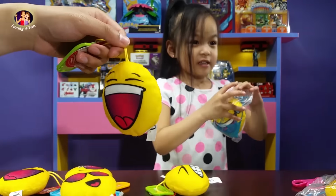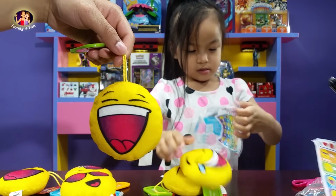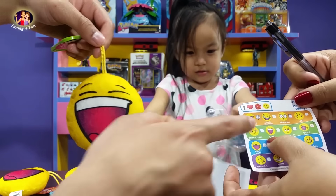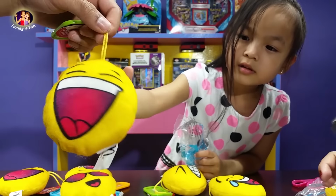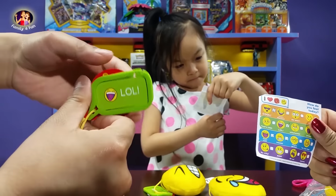Look at mine. Mine is the LOL emoji. He got the super big slap. Eyes are closed. Look at that. LOL, laughing. It doesn't look like the regular emoji on your phone though, but here you go. Yep, LOL.